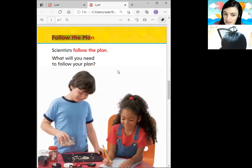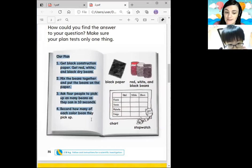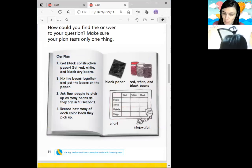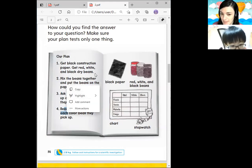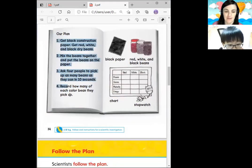Next one, we need to follow the plan. So we have our plan, and then we need to follow it. Do we follow them 1, 3, 2, 4? How do we follow them? 1, 2, 3, 4. Yes, we should follow them in order.